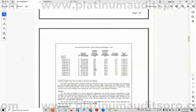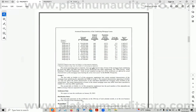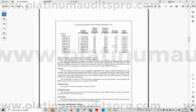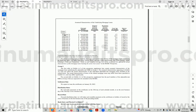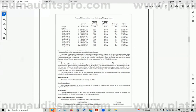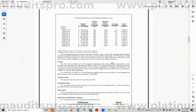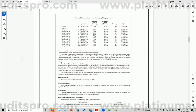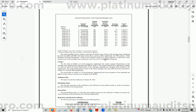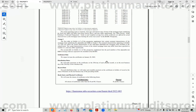As you scroll down there, this is technical data. It's showing you basically characteristics of the underlying mortgage loans, in subgroups, as you see here. You could see there's subgroup 3A, 3B, 3C, 3D, 3F, 3G. So there are different subgroups, and it's showing you the balance. This is technical data that relates to the internal workings of the actual securitization trust.